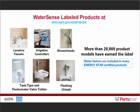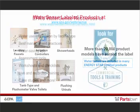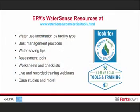We have a sister program at EPA, WaterSense. Like Energy Star, they label products that use water. There are more than 20,000 models online that you can search. It's epa.gov/WaterSense. WaterSense also has a suite of tools for commercial buildings. They show the typical water use by your facility type to give you an idea of best management practices, tips, tools for assessments, worksheets and checklists, training webinars, and case studies.